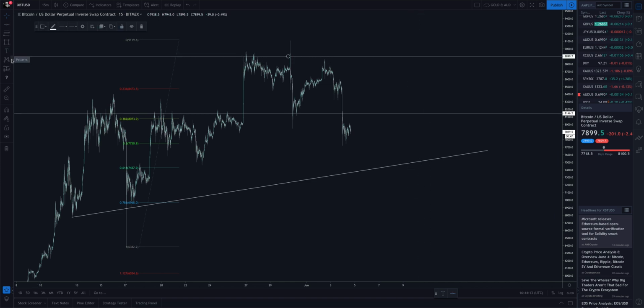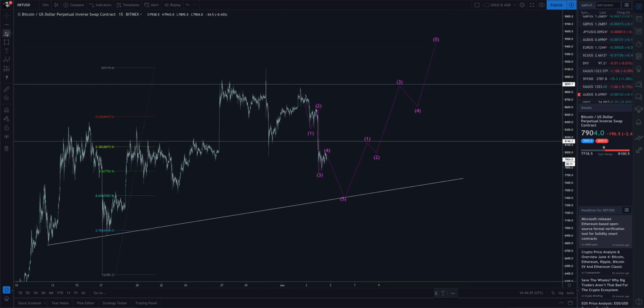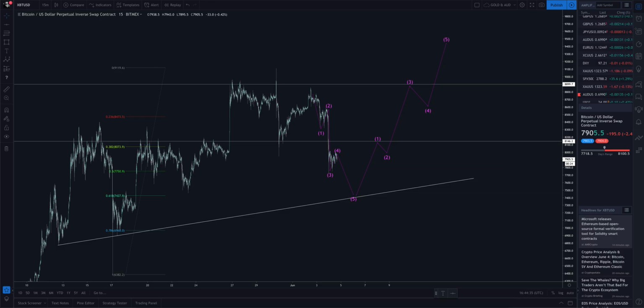Here, if I just draw in, this is really what I want to see. And a break up to 7.5k, which is where I'm still looking to enter short.